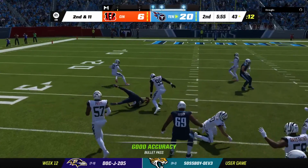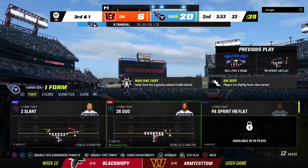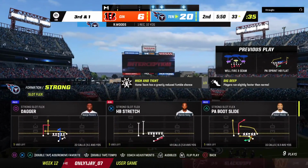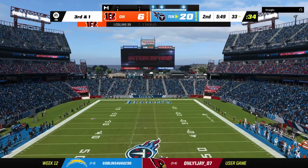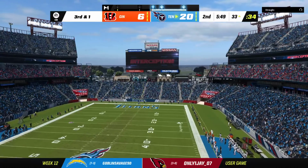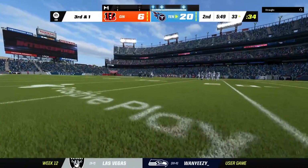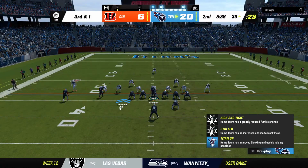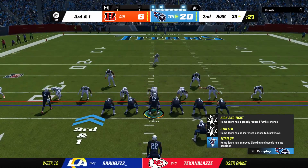Tannehill. And the open receiver, it's Robert Woods. And he's going to be taken down at about the 33. You can see the time and effort and thought that they put into their passing game, because it was evident right there. It looks like a simple pitch and catch, but you and I both know that they have planned for this and worked hard to make it happen.